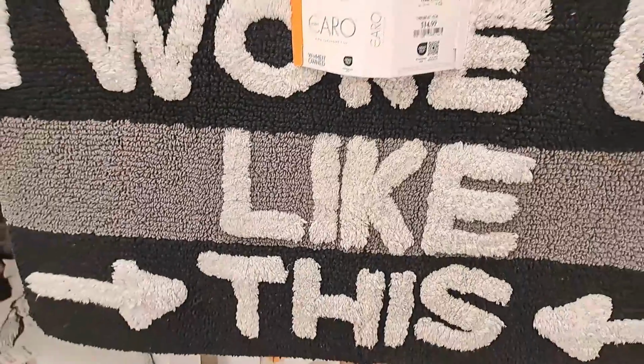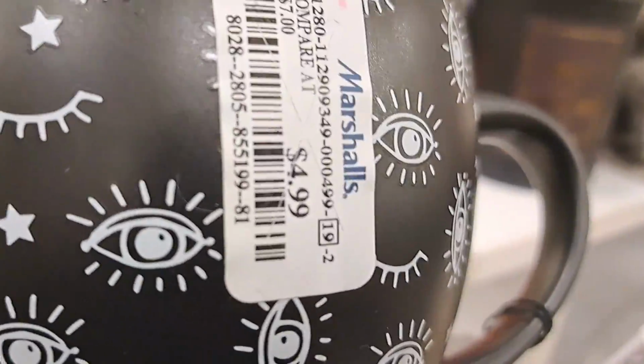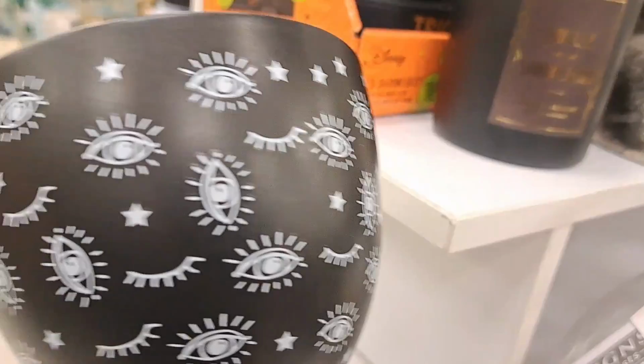I'm not sure this was supposed to be Halloween, but it was here in the Halloween items. And they have this cute mug.